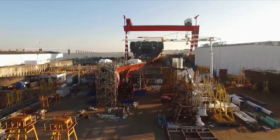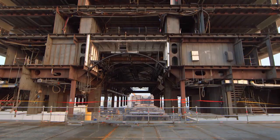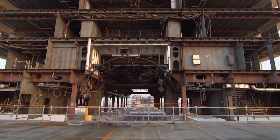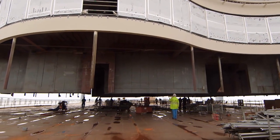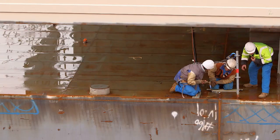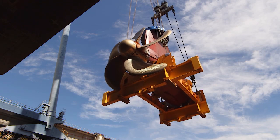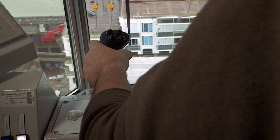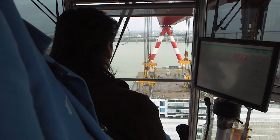Thanks to its very easy handling, the gantry crane takes less than 3 hours for a block of more than 1,000 tons to fit perfectly into another. It took only 9 months for the Meraviglia to take its definitive form. But although it is fast, maneuvering these mountains of steel is still dangerous for the workers underneath. Jackie Perry has no margin of error when he's moving a giant block with a simple joystick.